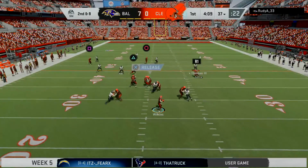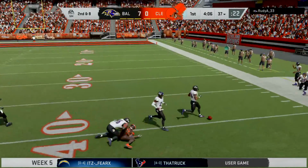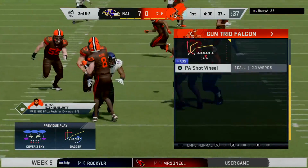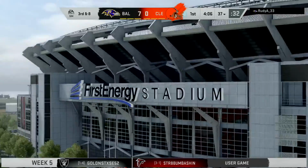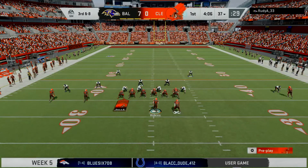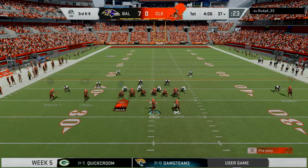Throwing on 2nd and 8, Wilkins. And that'll be incomplete. Took a pretty good shot as he tried to pull that one in. Couldn't hang on, 3rd down. It's a lot of contact going on there, and in the end, unable to keep 2 hands on the football and bring it into his body. Everything looked pretty good until the finish. So the failure to connect on 2nd down, that leaves him staring up here at a 3rd and 8.